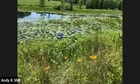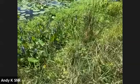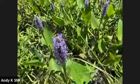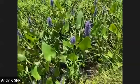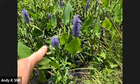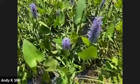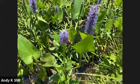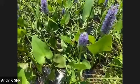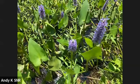So I love this color combination between the yellows of the Rudbeckia and then our aquatic species of pickerel weed, nice and purple. I don't know if you can see, but there is a hummingbird moth right there. Oh, it's on the other side of that. There it is. So that's actually an insect, but it looks very similar to a hummingbird. So a hummingbird moth. Look at that, sticking its proboscis in each one of those flowers, getting that nectar. Oh, there it goes.